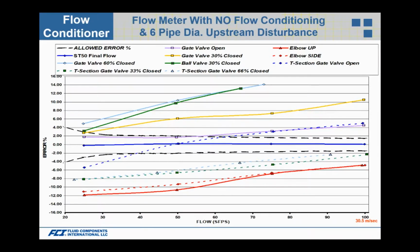But if we insert a gate valve 6 pipe diameters upstream, you can see that light blue line at the very top. And you can see how that adds an inaccuracy anywhere between 5 all the way up to 14% along that line. And it depends on what the disturbance is, how much inaccuracy it induces on the flow meter, as based on this chart.